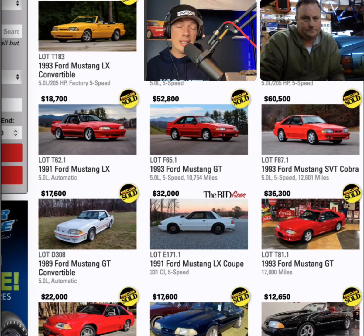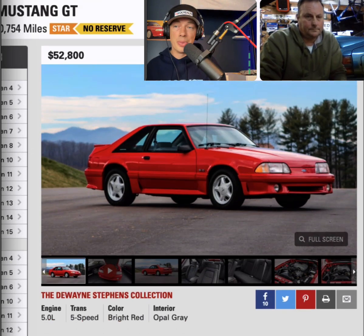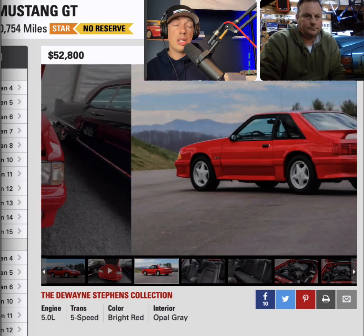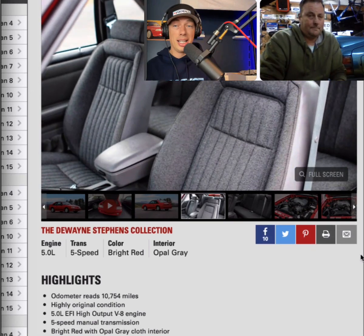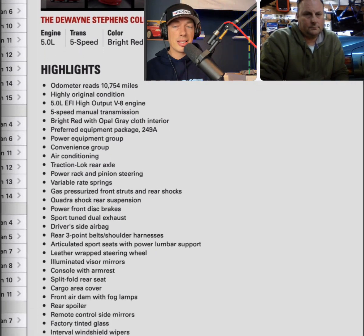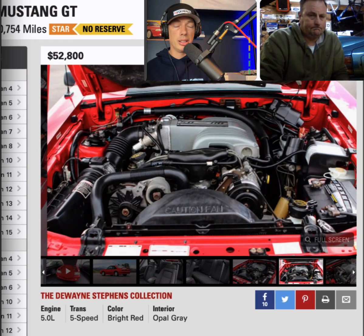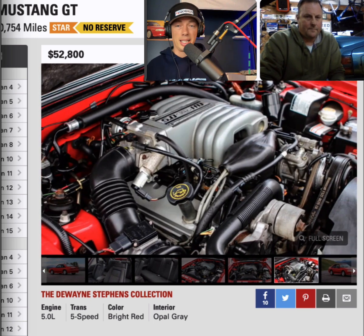Here's a standout, guys. And again, we're trying to keep this to 30 minutes for you, but this was a standout. We all agreed last night when we talked about this, but this car, a 10,700 mile '93 GT, sold for $52,800. Wow. And over this opal gray cloth interior with that kind of mileage, and it's a GT. I think this is surprising a lot of people. It's not a Cobra. It's not a rare color. Why did it demand this kind of money? You guys had some great commentary on it last night, and I'll let you respond.